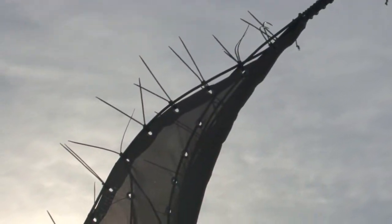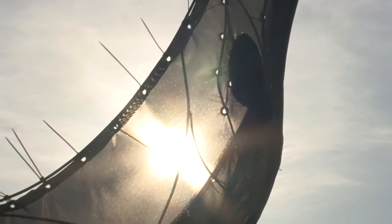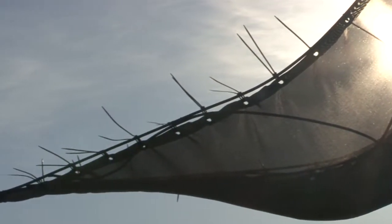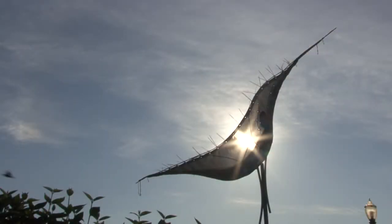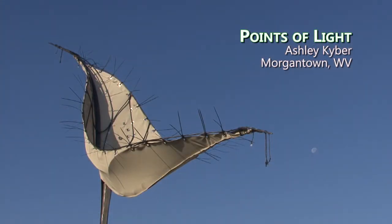It's an individual piece. Sometimes I have them in collectives, but this is you as an individual, and how are you also a point of light? If the sunlight comes behind it, it glows with the sunlight, and how do you do that? So it's to really think about more inside in the relationship than more out.